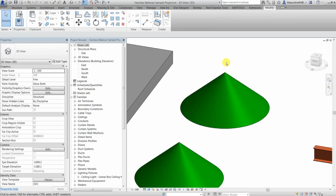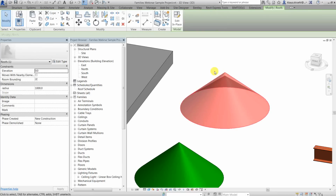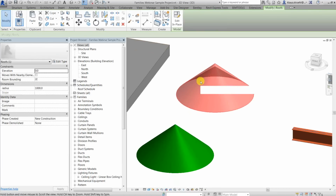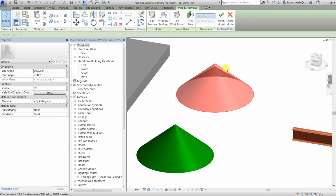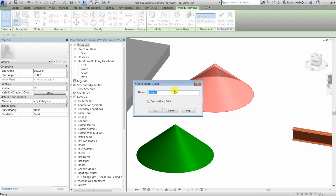So every time I would want to use it, I need to find the project that it is currently in and then copy it across. So, making a long story short, we can edit this in place family, select the geometry. If you've got several geometries joined and maybe cut out of each other, select all of them, then make a group out of them, right? Call it, I don't know, roof cylinder or something like that, and say OK.